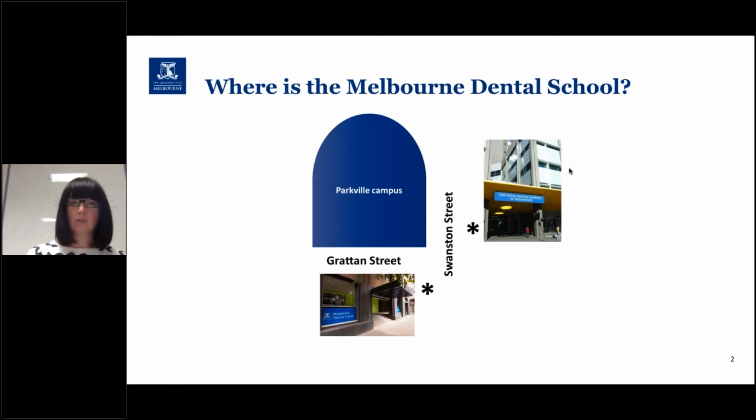So where is the Melbourne Dental School? The Melbourne Dental School is located in Parkville in association with the University of Melbourne. We're just opposite the main university campus across two locations. We are at the Royal Melbourne Dental Hospital on Swanston Street, and then a little further down the road at the Melbourne Dental Clinic.